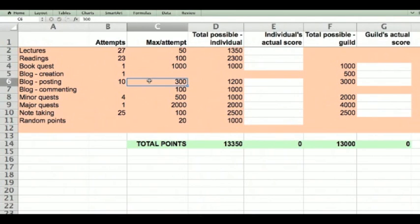Individuals get up to 300 points per post for a possible total of 1200 points. That could be 4 perfect 300-point posts, could be 5 or 6 or 7 less than perfect posts. And a guild may earn up to 3000 points. So basically that's how it amounts to, 10 or more. Each individual can get up to 100 points for each time he or she comments on another guild's blog for a possible total of 1000 points. These are individual points, so guild gets nothing.